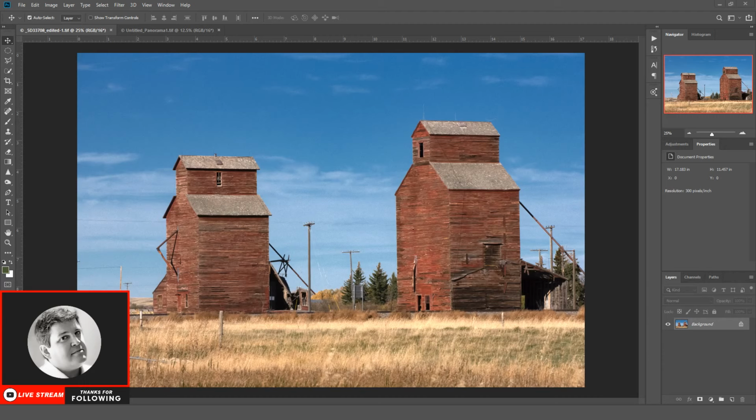Tonight, I'm editing some photos. I'll see how far I get. I've got two that I can work on. These are old grain elevators. They're located in Hobson, Montana.